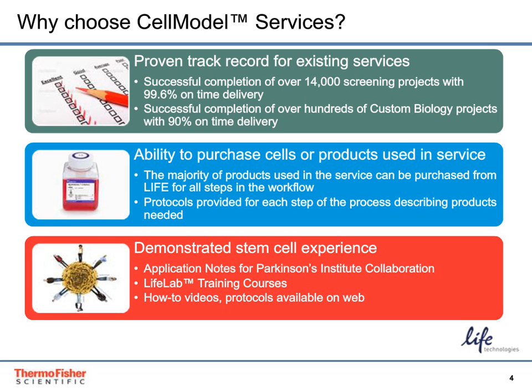We also offer Life Lab training courses. These are training courses available to clients where they would go to one of our labs in one of our locations and receive training on how to culture cells and use our products. We also have how-to videos and protocols on the web for all of our products.